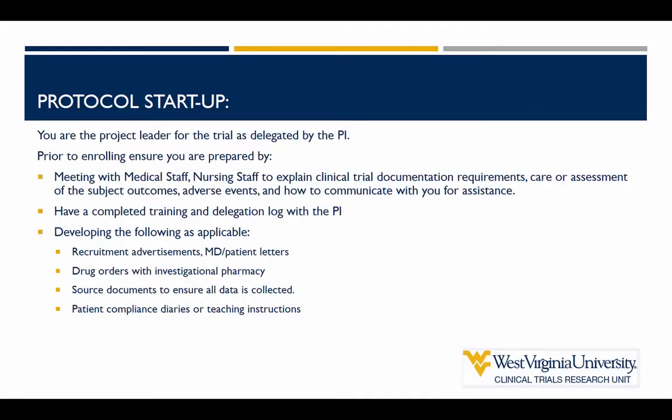Protocol startup. When you're doing your protocol activation and looking at communication with your staff, you have to look at everybody else who may be involved in that clinical research program. When FDA comes to audit, they'll be looking at those training logs, not just of you as the research nurse, but if Jay is working with an OR tech on a medical device implant, does that OR technician know what their role may be within that procedure?